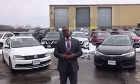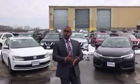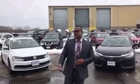Talking engine and performance, with the Honda, you're looking at about 158 horsepower, so about 8 more horsepower than the Jetta. You're only looking at about 138 foot-pounds of torque. Now back to the Jetta, with only 150 horsepower, you are getting about 184 foot-pounds of torque. So a significant difference there.